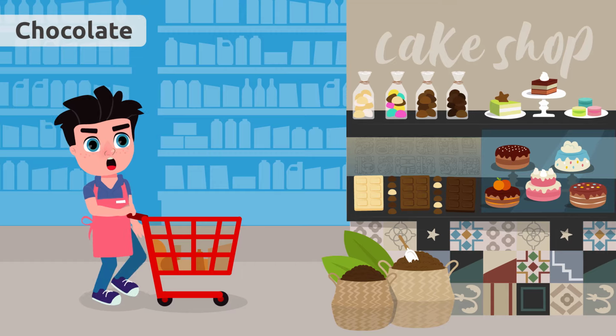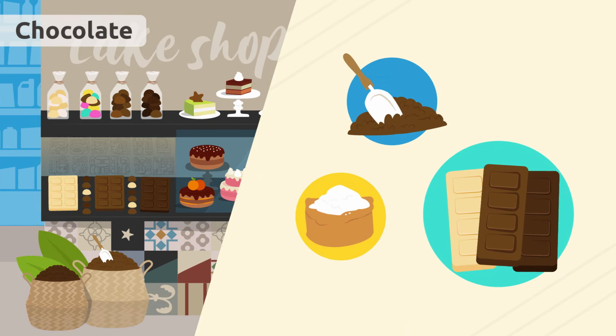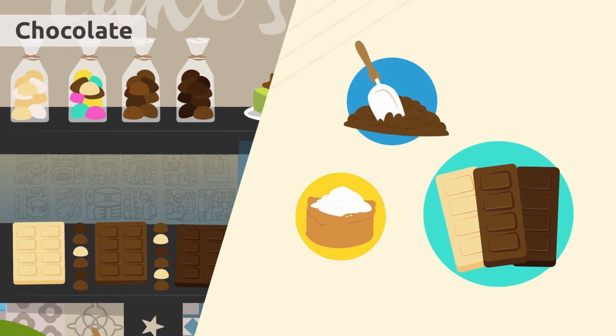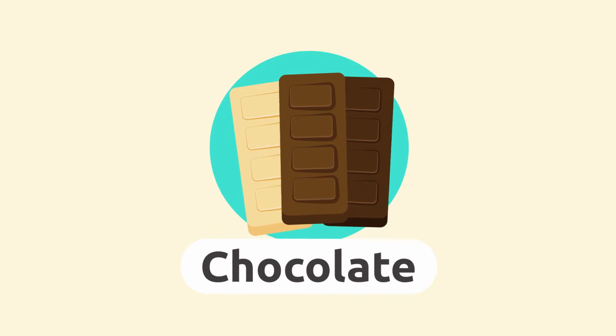Chocolate. Chocolate is a brown, sweet food made from cacao seeds and sugar. There are many chocolate flavors to choose from, like milk chocolate, white chocolate, or dark chocolate. Chocolate.